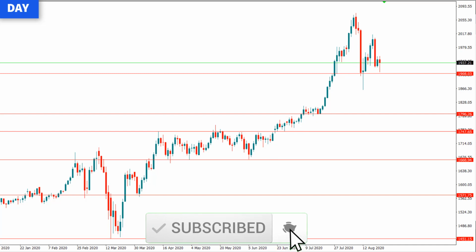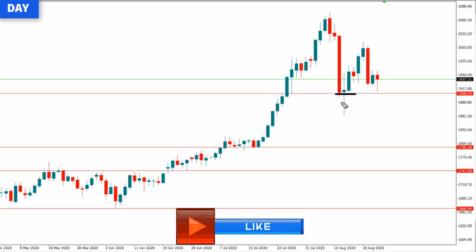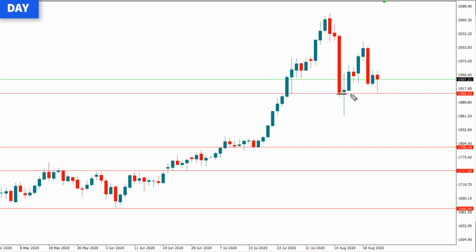And then I'd emphasize the key level structure, which acts at the price level of 1908.03, after price carved a high wave bar right here, which belongs to the family of the doji variation. I stated that whenever price carves a high wave doji bar formation, and price closes above the high swing or the low swing, it signals potential continuation in the direction of the close of the bar.